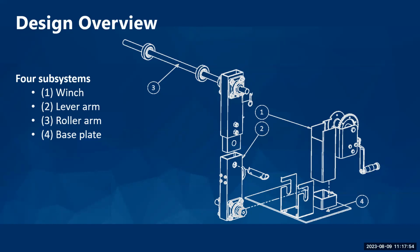Next, we have the netting roller arm. Its job is to provide an efficient and quick release mechanism for the netting. Similar to a paper toilet roll, the soldier will pull one side of the netting and it will actually unravel the entire netting over the truck.